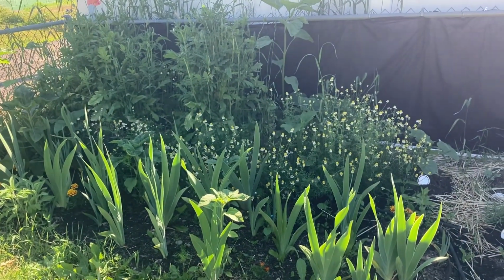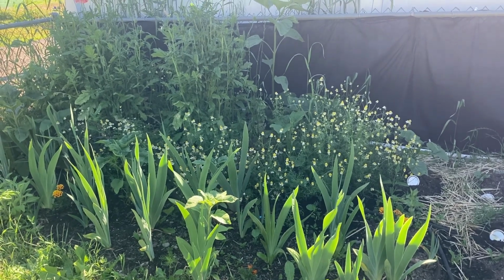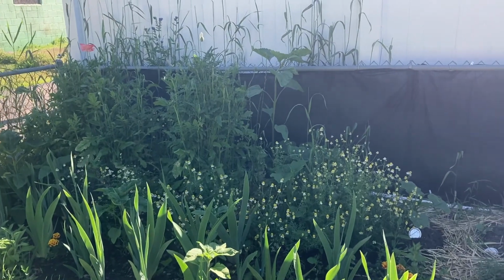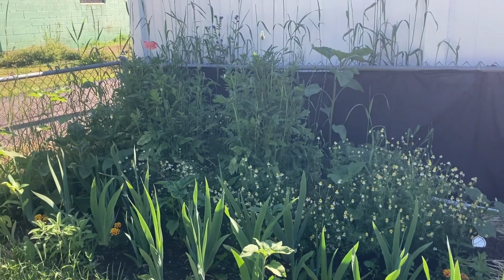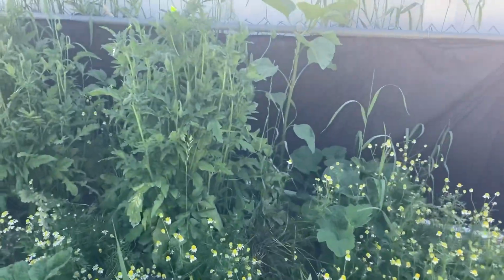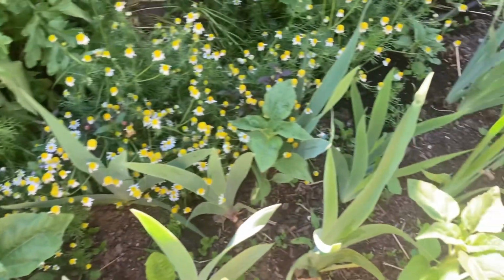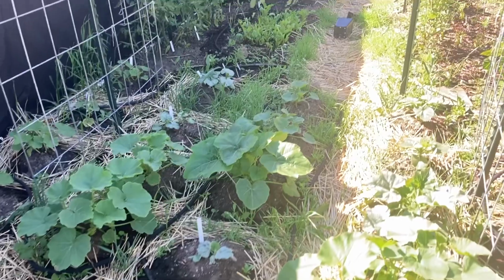It's called hugelkultur, and basically you dig a trench, you bury some wood, and then on top of that you place compost, and on top of that dirt, and then you plant whatever you're growing and then mulch that heavily. And the idea is that it will retain more water and more heat and allow the plants to grow more vigorously, which it seems to be working. You can see this poppy just bloomed this morning. We've got chamomile and snapdragons and sunflowers and marigolds. And then here again is our squash.